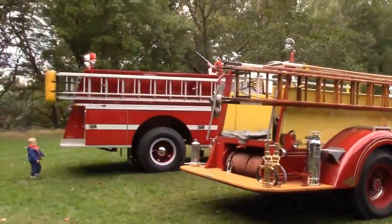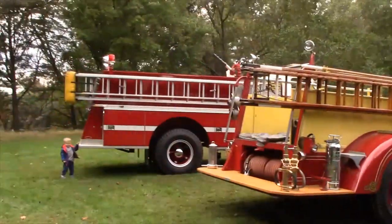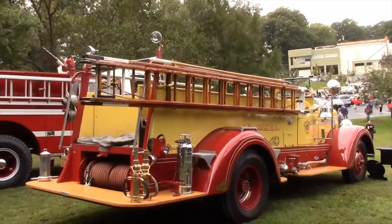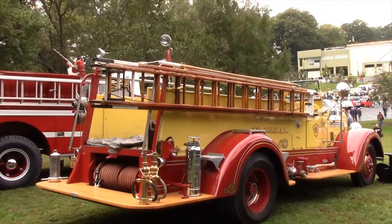A lot of that here at the car show today. This is the truck and fire engine section. So of course, little kids love it. Fireman. Anyway, good looking cars here, and let's continue on.